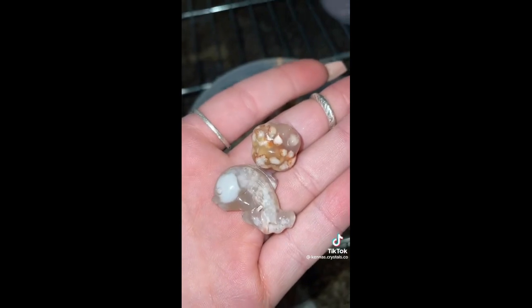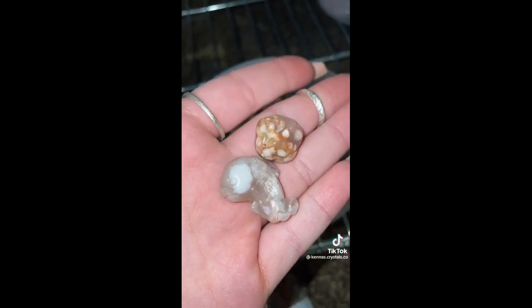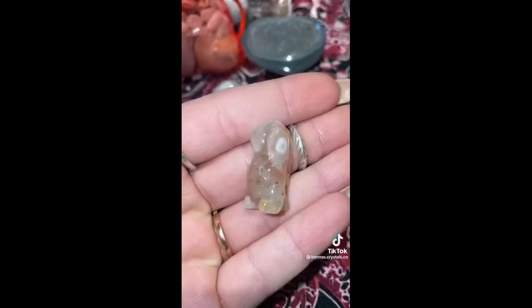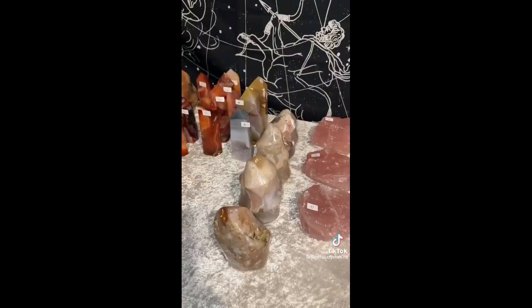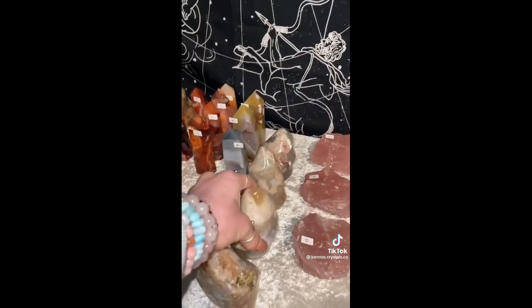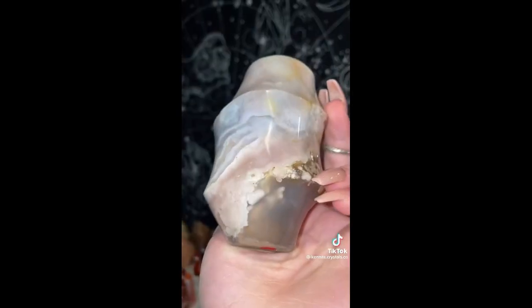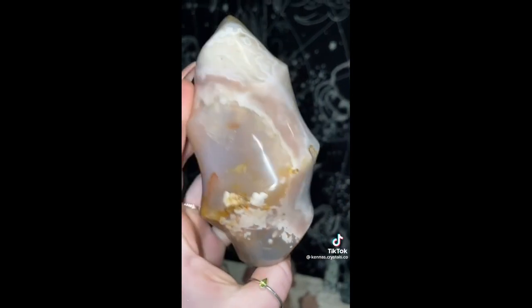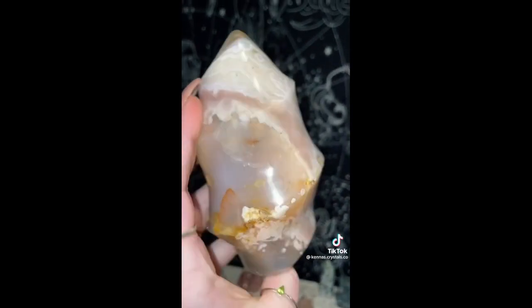For her two medium mystery flower agate carvings, I picked a dolphin and a little kitty cat paw. It could also be seen as a dog paw as well. She also got a mini chubby dino and an intuitively picked flower agate flame. I'm going to do this one just because of the pink amethyst. So it wraps down at the bottom here and then up and around the top. It's so pretty. I hope she loves this one.